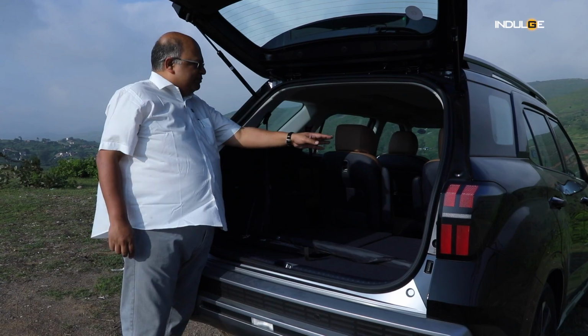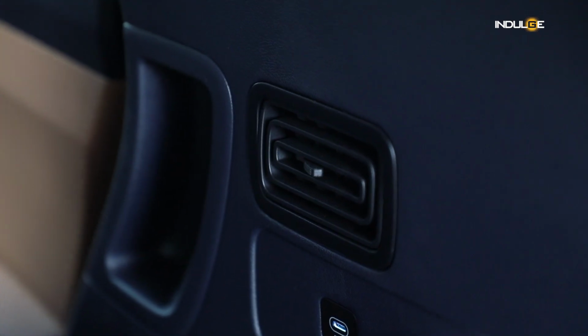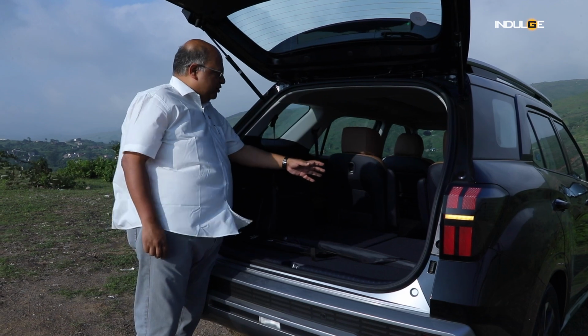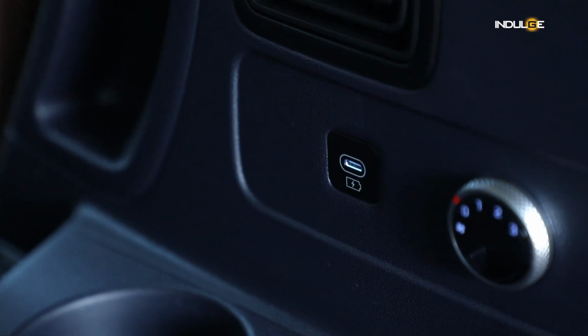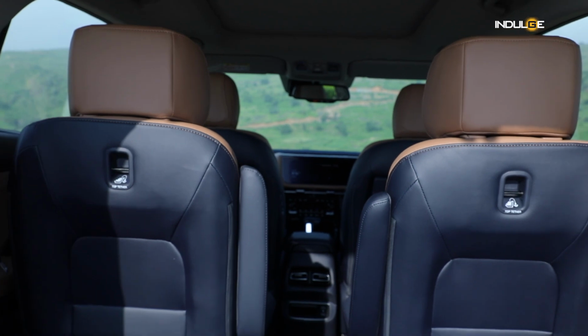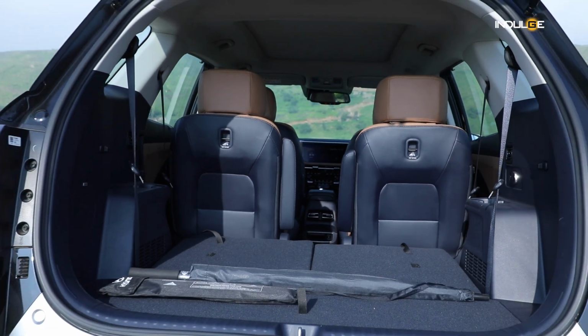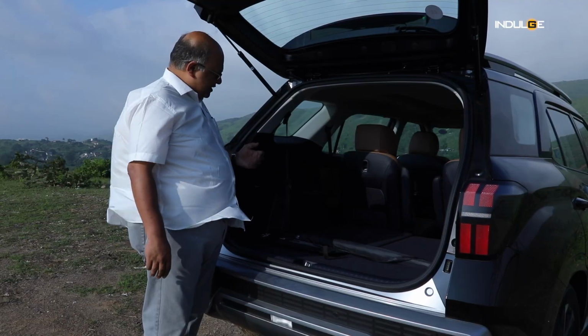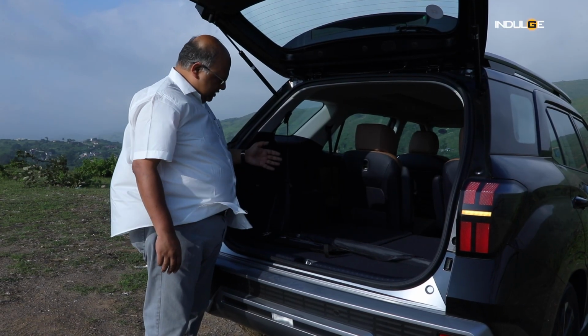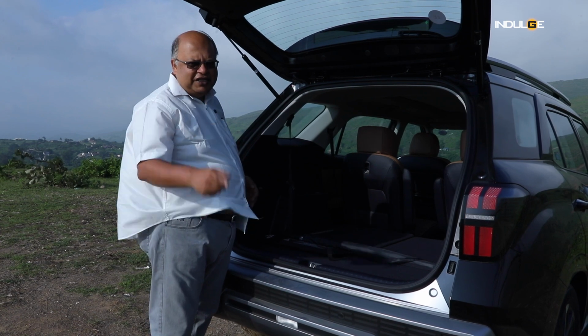You have a separate temperature control, or I would rather say a blower for people seated on this side. You have cup holders, and of course, a USB-C charging port, which I think is quite important. So this is, of course, what the car is. The space at the back would be a little constrained, as I said. But yeah, overall, it's a good place to be. Swallows a lot of luggage. Good for those outstation trips.